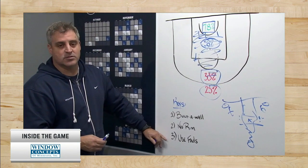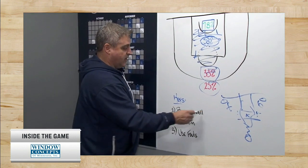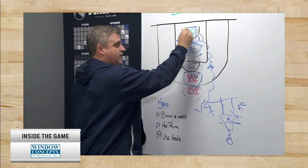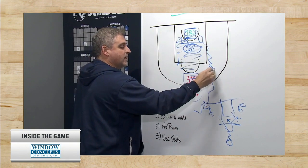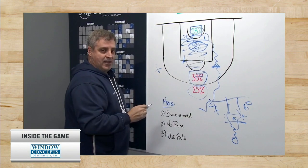And then lastly, we got to use our fouls accordingly. Before we get into the penalty, if he does get out in transition and 9 times out of 10 he gets to the rim where he finishes at 80%, we could bump or take a foul early on him so that now they take the ball out of bounds and have to go again.